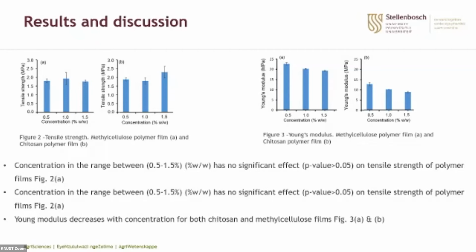The tensile strength property of the film demonstrates how strong the film is in terms of it being a packaging material. And in terms of tensile strength, the higher concentration of the chitosan film showed to be the strongest out of the other concentrations that we used to prepare the films. Then coming to the Young modulus property, this demonstrates how stiff the prepared edible film is. From the Young modulus, the 0.5 concentration of methylcellulose showed to be the stiffest as compared to the other polymers.